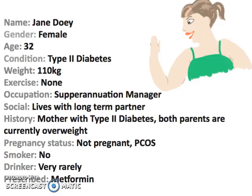She's 110 kilos at the moment and her height is 170 centimetres, which makes her BMI 38.1 and makes her obese. She does not exercise at all at the moment. She works in superannuation, which is fast-paced but mostly desk work. She has a long-term partner whom she's living with and she's very happy.